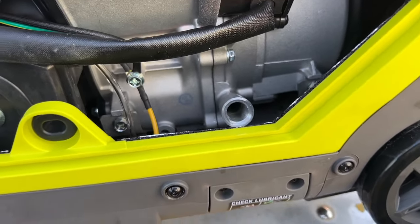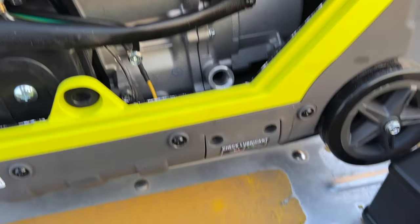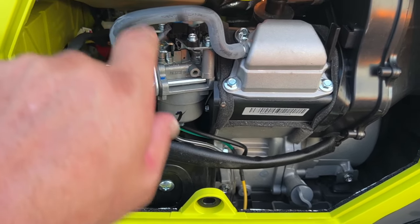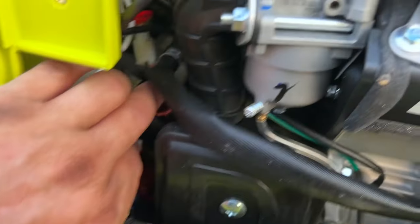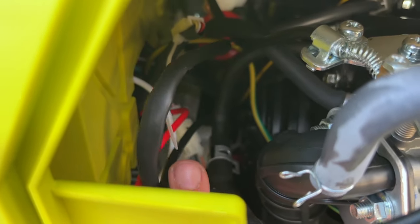So it might be the tiniest bit over full, but I think it's okay. We're also kind of sitting at a weird angle here, so I'm just gonna screw the lid on and call it a day. Let's get some gasohol in here. Actually, I'm gonna just kind of check some of this stuff for no reason. Oh, there's our inverter down there. Cable management leaves something to be desired in here.